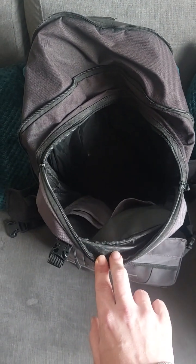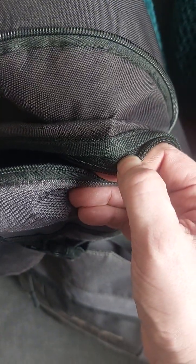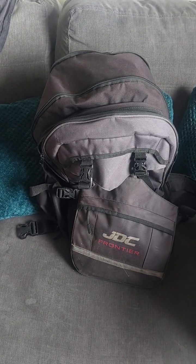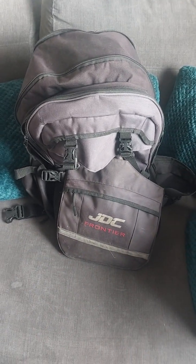And then we've got a big space on the inside. You can extend it. So around, where's the zip? Around here, you can see a zip. So this zip for here is to close it up, and then these two here are so you can extend or pull it back in and zip that up. I leave it at its biggest capacity. Very comfortable. Very practical, got a great big space on the inside.